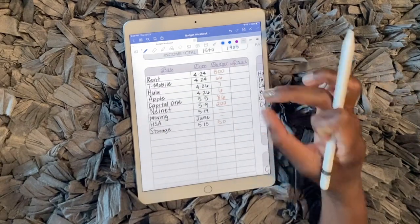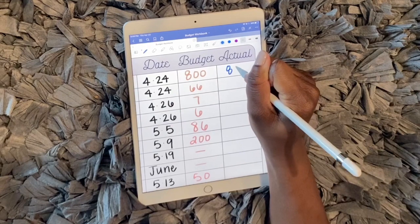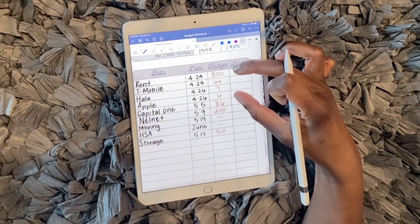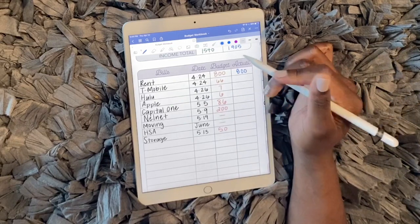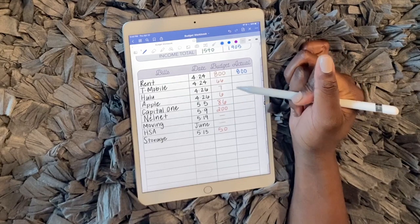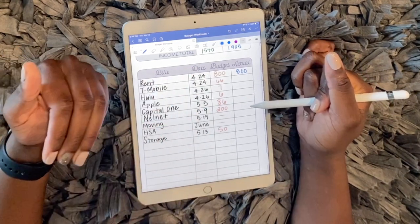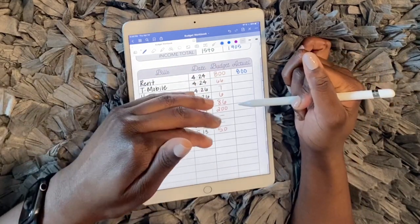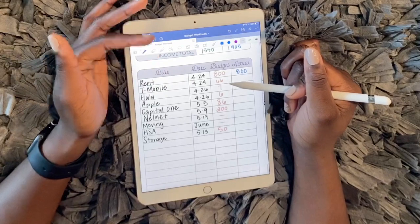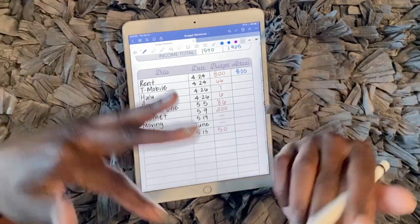All right, so my rent is actually going to be $800. I already transferred that over into my rent account. And I fill this stuff in once the bills actually come out of my checking account, because I always probably budget a little bit more than what it literally is. Like my phone bill, I think it's $64 and some change, and Hulu's like $6.59, something like that.